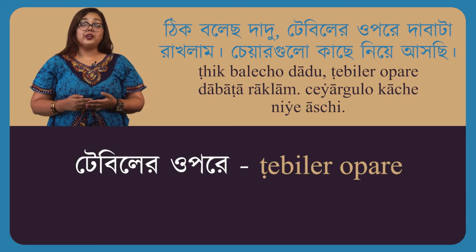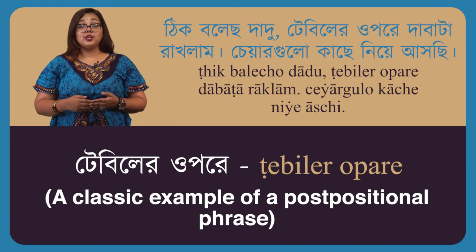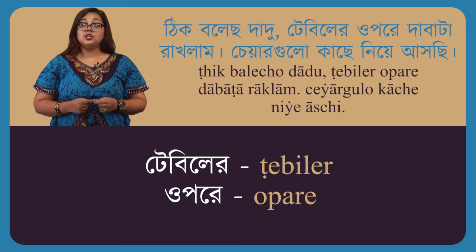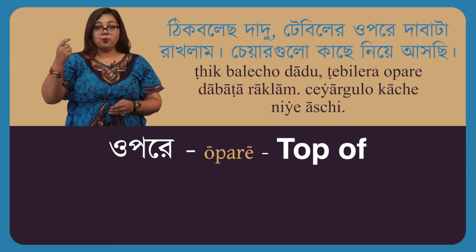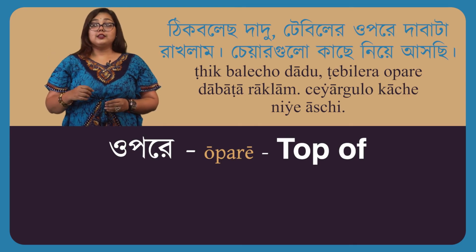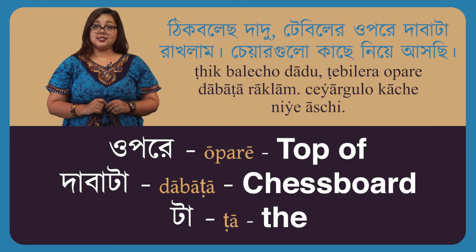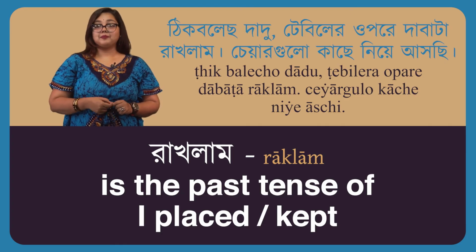Then, টেবিলের ওপরে contains a classic example of a postpositional phrase, where টেবিলের is the genitive form of table and opore is a locative postposition meaning on the top of. This shows how Bangla locative expressions use the noun, then genitive marker ra, followed by the postposition, in this case opore, which means on the top of. The word dabata refers to the chessboard, where ta marks definiteness. Then raklam is the past tense of I placed or kept.